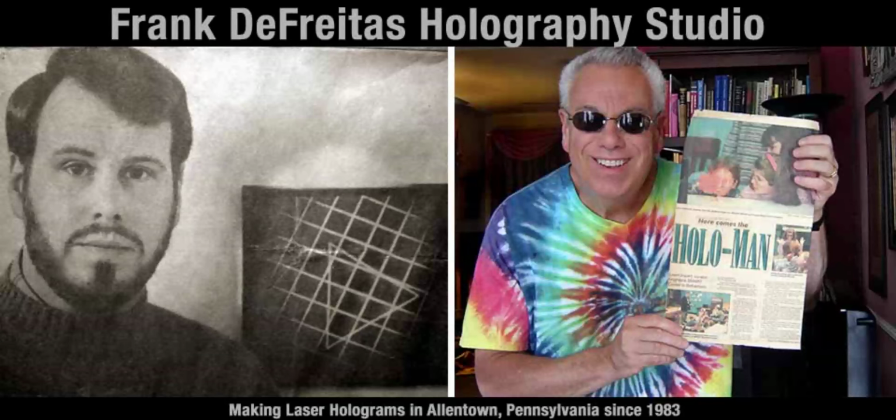The laser is a light-producing device that projects a beam of light. The light that is produced by a laser has very special properties. It is these special properties that allow us to make a hologram. As of this date today, the laser is the only device that can produce this light.